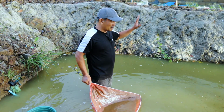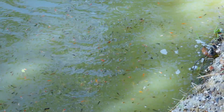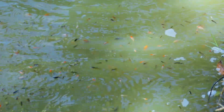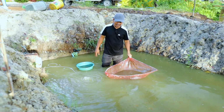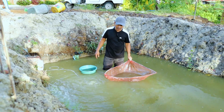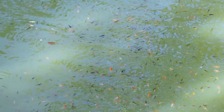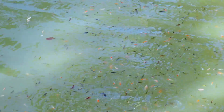And this is the reason why I'm so amazed, because we have here a 24/7 concentration on the health of the fish. Though it's early in the morning, I can sense that the water in this pond is warm. And this is the kind of temperature that goldfish would really like. They will really thrive in this kind of temperature.